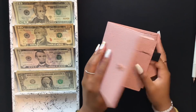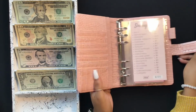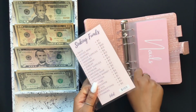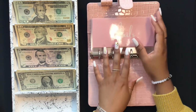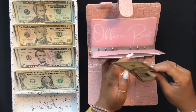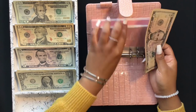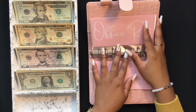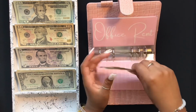All right, y'all, so last thing that we're gonna go ahead and stuff is going to be the business sinking funds. So we'll start with the pink binder. Again, I have another reference card here that I just absolutely adore because I don't have to write this stuff down anymore. So nails is going to get $5. And I think I'm gonna do the film the trackers off camera. So in nails we have $10. My office rent is also getting a 5. And that puts us at 10.